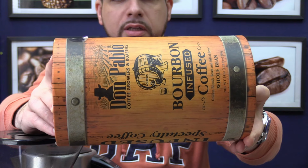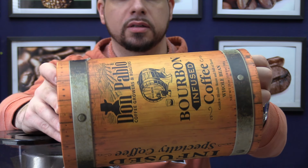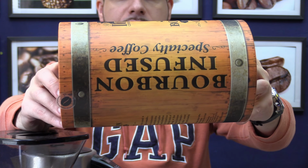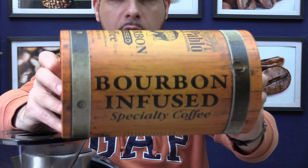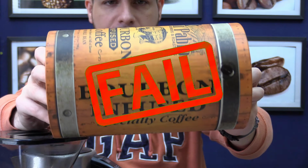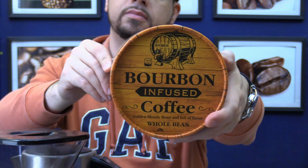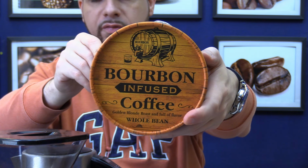Packaging's pretty cool because it's supposed to look like a whiskey barrel. So, I mean, obviously it's cardboard, it's not wood. Would have helped if I didn't have the text upside down for you there on camera. Top is the same. So, cool presentation, I'll give him that.